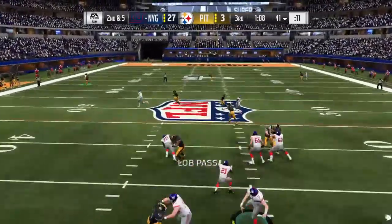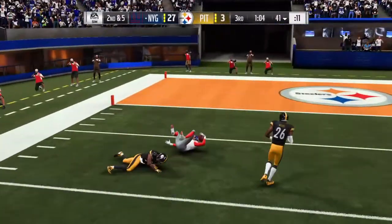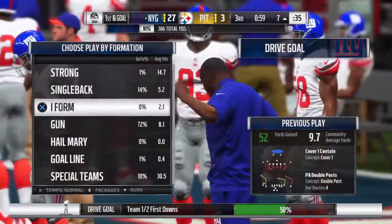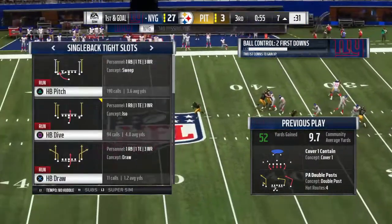They'll set up a throw. He's letting it fly for Cooks. It's caught at the 10. And now they are knocking on the door inside Pittsburgh's 10. It's a big-time play there for the G-Men. 52 yards.